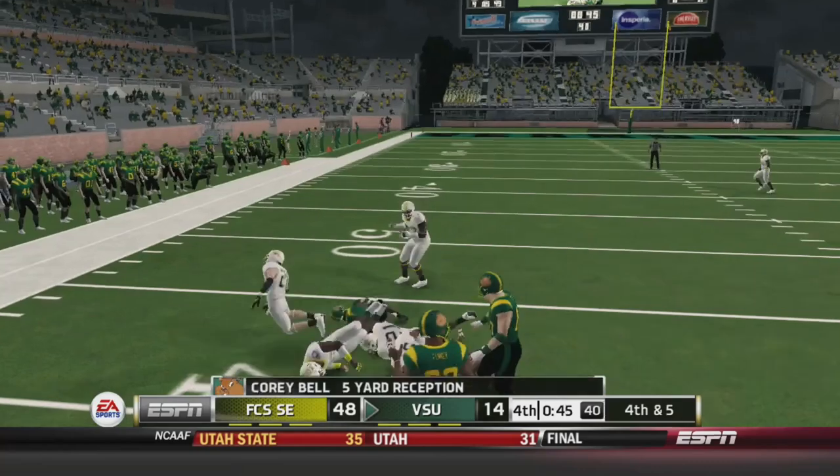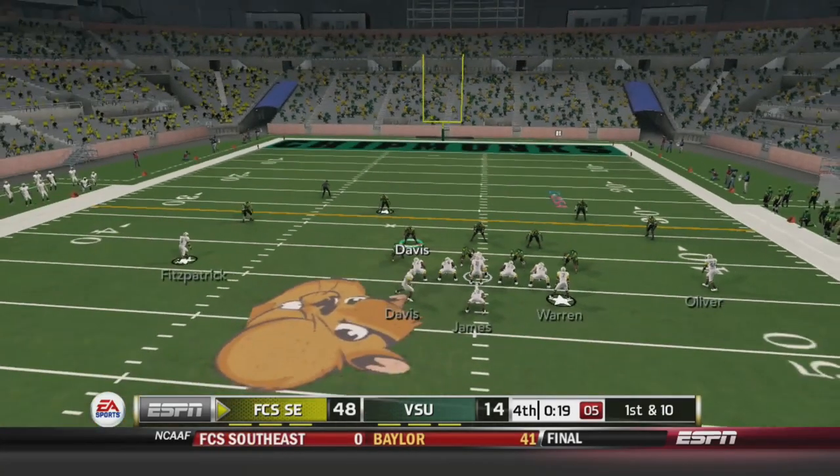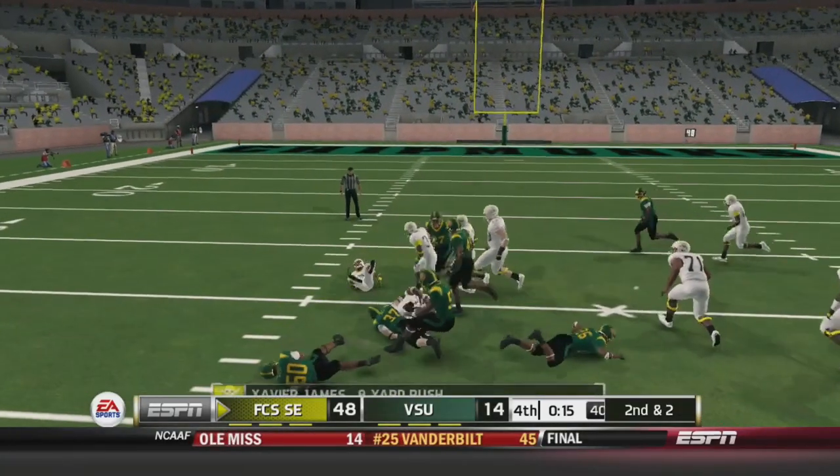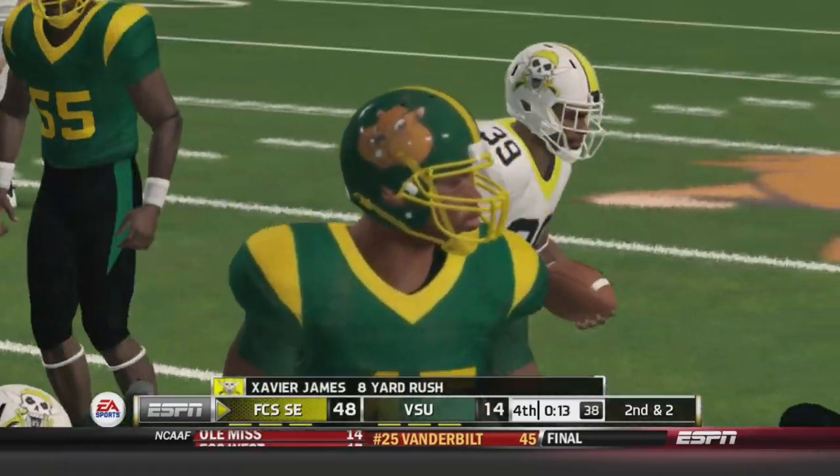And he is going to be taken down. There is 19 seconds left in the game. A handoff to James, and that is going to be the ball game. The Pirates beat the Chipmunks 48-14.